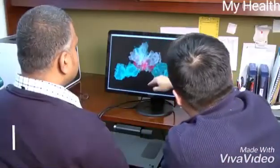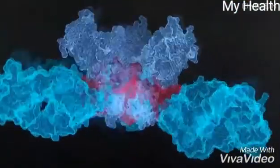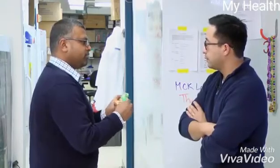So we're actually working closely with John Lai here at Einstein, along with a number of scientists all over the world, to develop cocktails of these antibodies that could be used to target and have a treatment for all the different strains of Ebola.